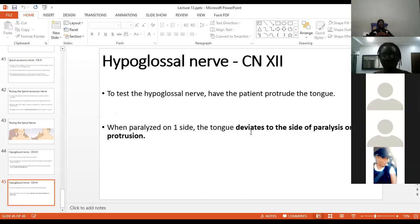Now, if the patient is having a weakness on the right side of the tongue, and the patient sticks out the tongue, that right side muscles will be weak. So it will not be able to protrude or project the tongue out. So what will happen is that the strong muscles on the left side would overshoot, and then the tongue would bend over to the other side because the other side is weak. I hope you get it. So for the hypoglossal nerve or the 12th cranial nerve, if you ask the patient to stick out the tongue, wherever the tongue goes, that is where it has the weakness.